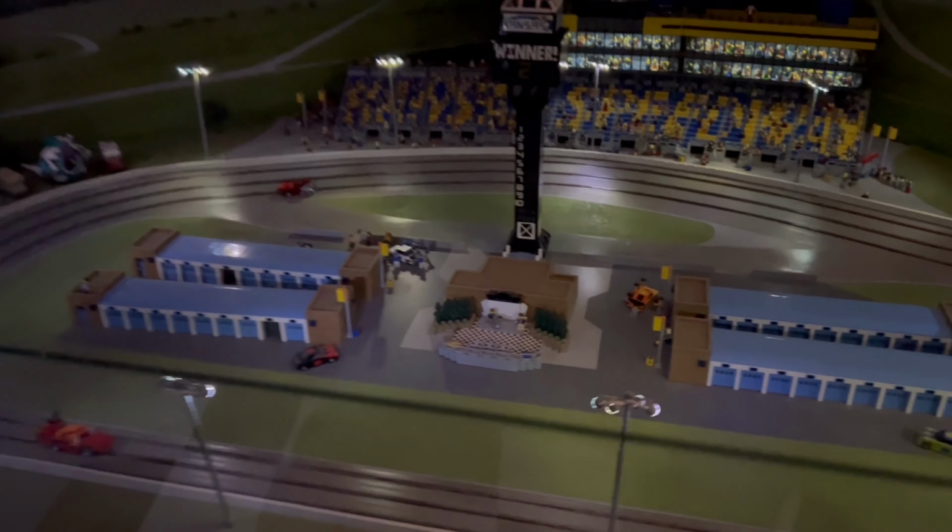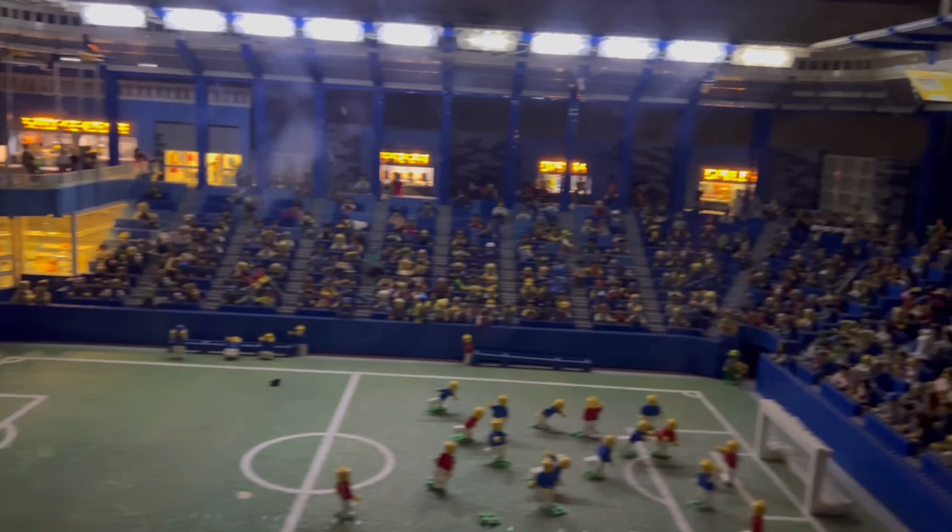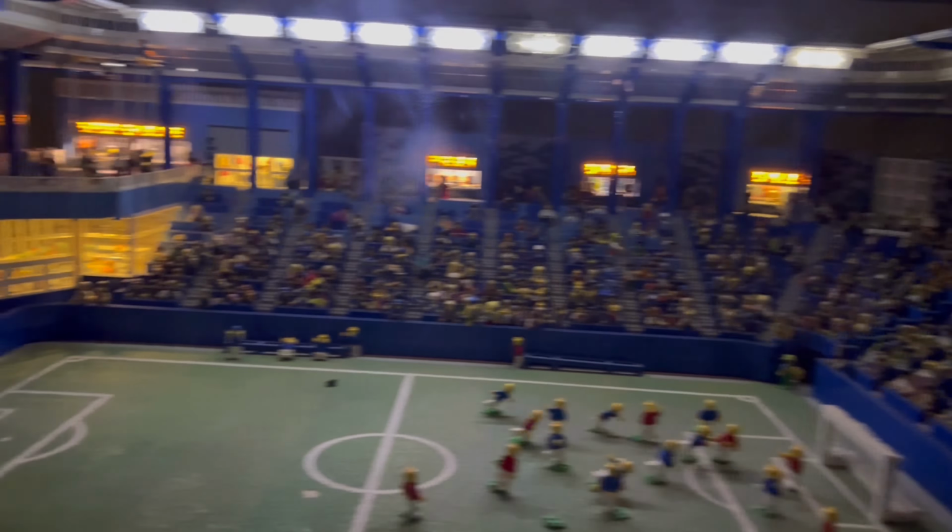Over here, we've got the NASCAR racetrack, which you could push a button and race the cars around. And then the soccer arena, which I think they were just getting ready to build, or they're still building, the brand new soccer arena there in Kansas City, so that was kind of neat to see. And you can see the NASCAR track. Just the grandstand and the interior is Lego. The track itself is not, but the cars are.